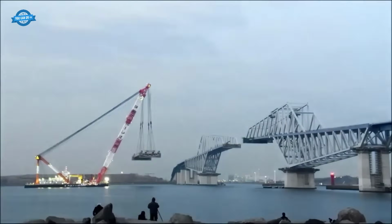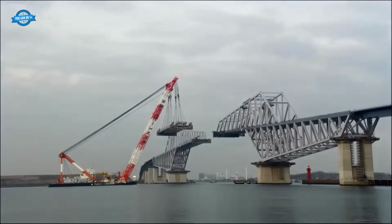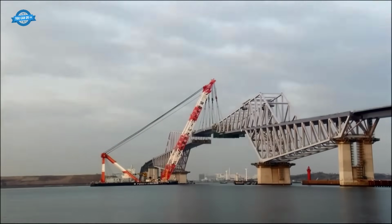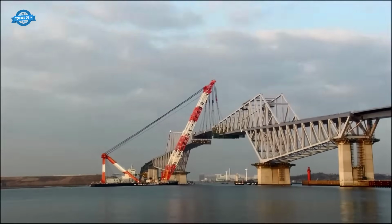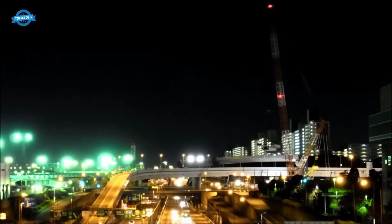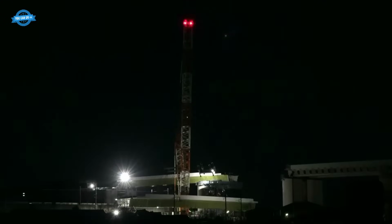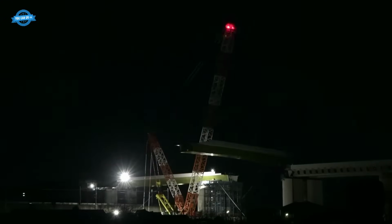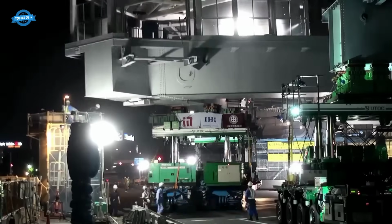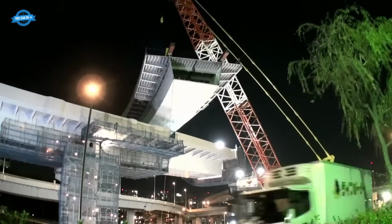The role of heavy cranes in bridge construction, particularly in the assembly of bridge girders, is of paramount importance in Japan. Let's explore the critical role of heavy cranes in bridge girder construction in Japan. Heavy cranes are essential for lifting and placing bridge girders, the horizontal load-bearing structures that form the backbone of a bridge. In Japan, bridge girder construction involves the use of massive precast concrete or steel sections. These girders can weigh anywhere from 100 to 900 metric tons or even more, depending on the bridge's design and span. Heavy cranes are used to hoist these colossal components into position with the utmost precision.